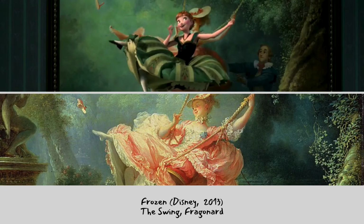Leave it to Disney to include famous works of art in their movies. One of my personal favorite examples is the hit movie Frozen. When Princess Anna is singing the song For the First Time in Forever, she reenacts famous works of art. One of them is The Swing by Jean-Honoré Fragonard. Anna jumps into the air, mimicking the woman on the swing.